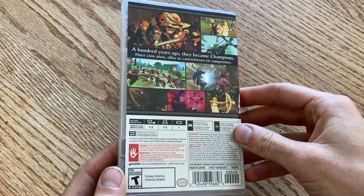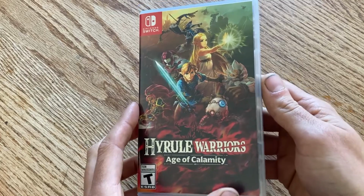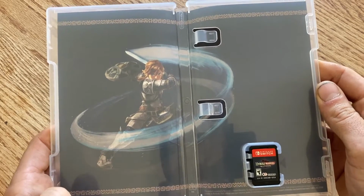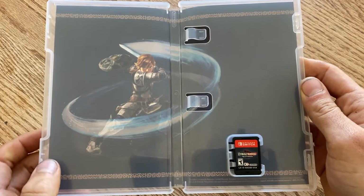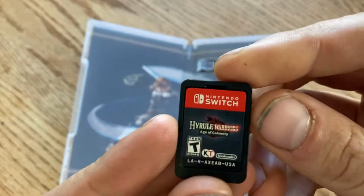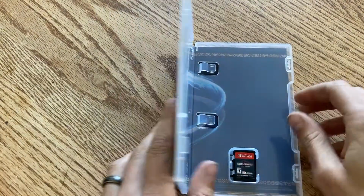I know in the Nintendo Direct they announced some additional DLC content for this game, so I might check that out. Let's check out the inside of this case. Very simplistic. It's just Link in his knight outfit doing his famous spin attack. So I like it. At least there's some inside cover art there. And this is what the cartridge looks like. Very cool. I liked this game a lot, actually.